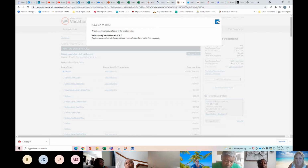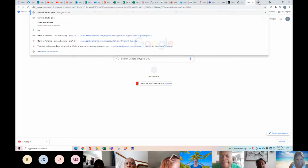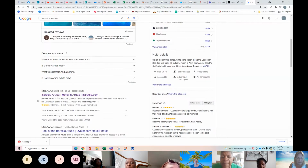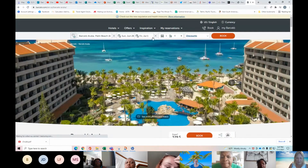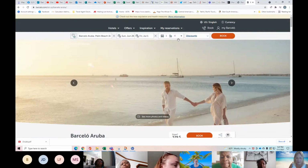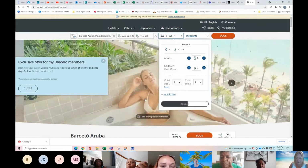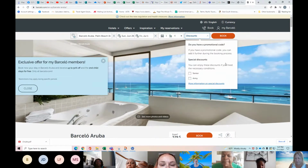So this is actually a new sale that just came out. And if I was to go to, let's see, Barcelo.com or Barcelo Aruba, you're going to see a couple of different room prices in here. I put it in here for Melissa actually earlier, just to make sure: 2 adults, a 5-year-old and a 1-year-old. And let's see what kind of discounts. So let's say more information.